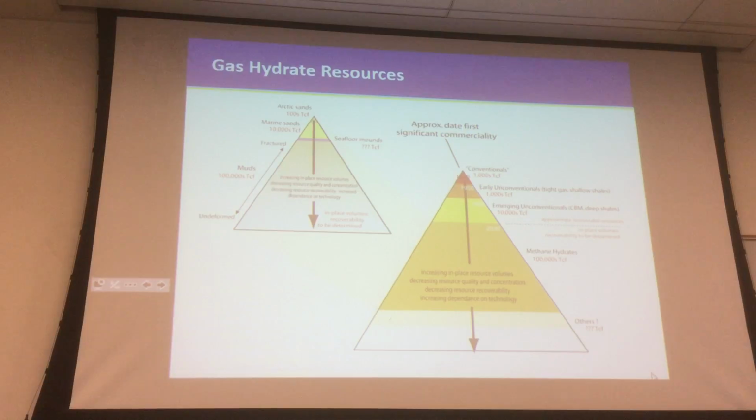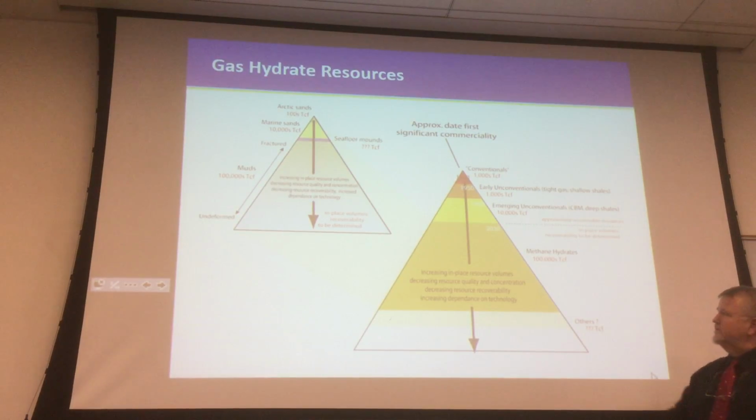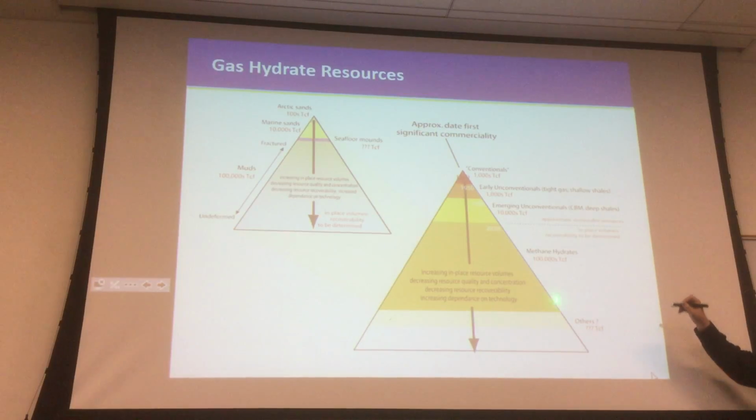The pyramid volume basically indicates the volume of that resource, but also from the top down, it's generally perceived that the resources at the top of the pyramid are more easily produced. So the pyramid is inclined to show you the more accessible, more easily produced resources at the top of the pyramid, and the more difficult to access resources lower in the pyramid itself. So we've added hydrates into this part of the pyramid, showing potentially production out around 2030, of volumetric analysis of how much we believe there is gas within gas hydrates.